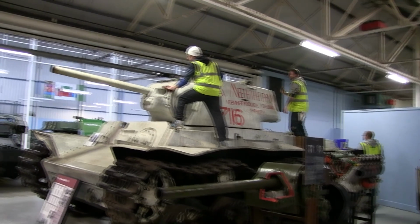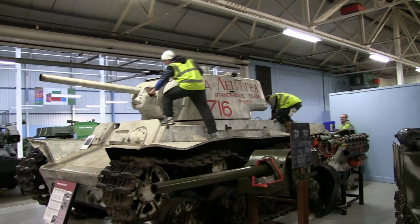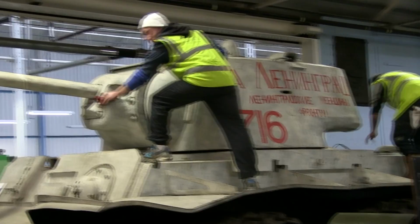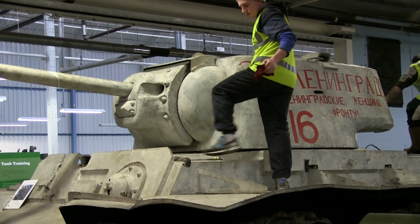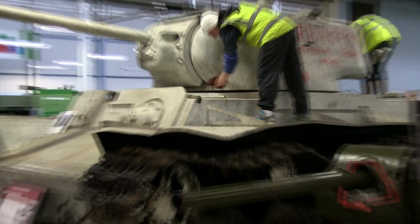Next to the Su-76, you can see the mighty KV-1, named after the Soviet Defence Minister Klement Voroshilov, and yes, the Finns captured these and used them against the Russians too. It's currently being cleaned up by some of the Friends of the Tank Museum, a volunteer group who work here at Bovington.